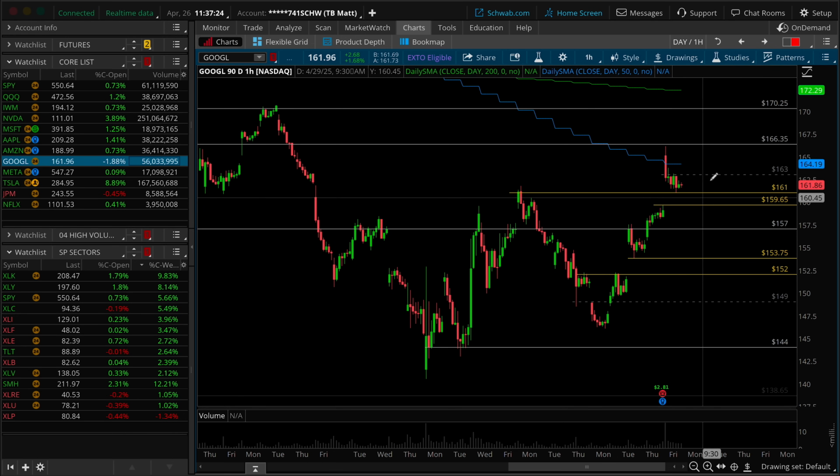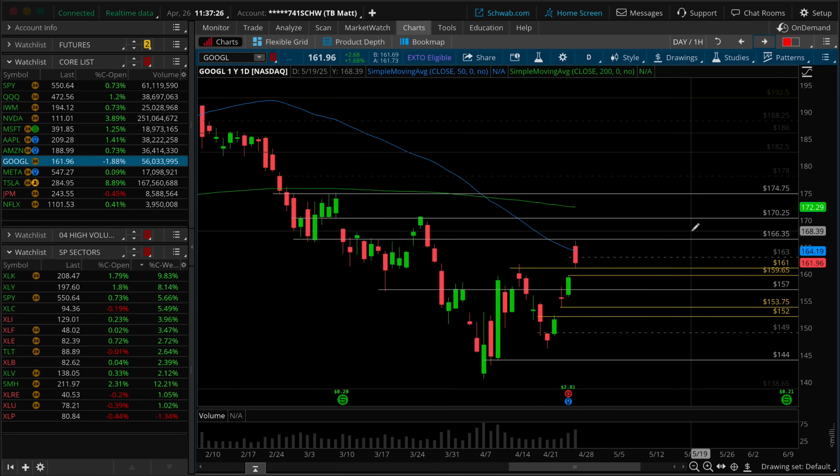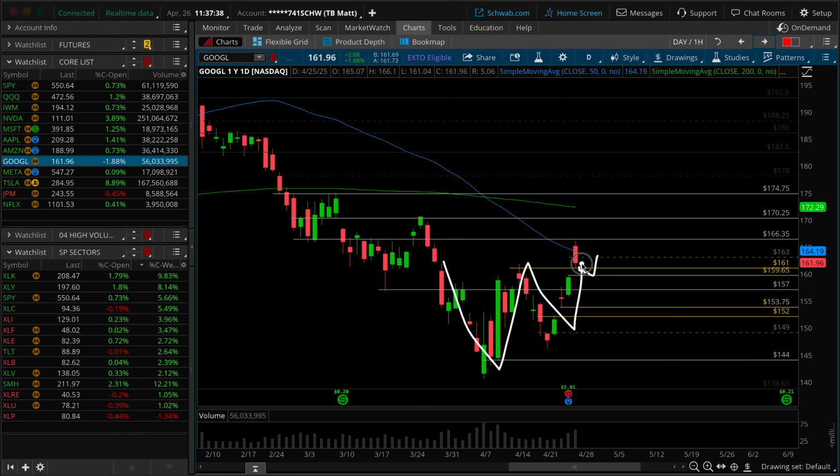If the Google chart pulls back, let's go to the daily time scale first. The double bottom neckline wants to act as your support, which is starting to step up as of Friday's low. Even the gap fill reversal I would qualify as being within the realm of possibilities there. So if we could hold up over 159.65, I like the double bottom reversal. I like the higher low over the neckline. Consolidation here then starts talking about upside targets over 166.35, 170.25.